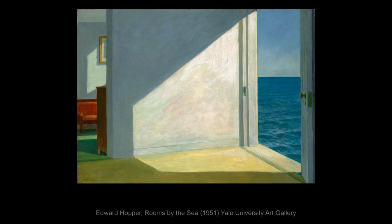The last lecture in the series is a return to the realist tradition in America. Hopper's paintings have surprises, though, for anybody who falls for their pleasing simplicity. So please come back and see for yourselves.